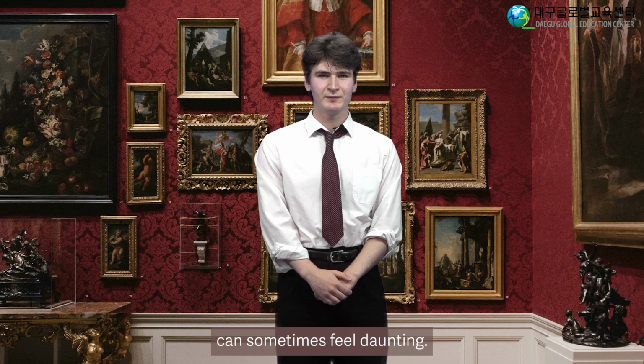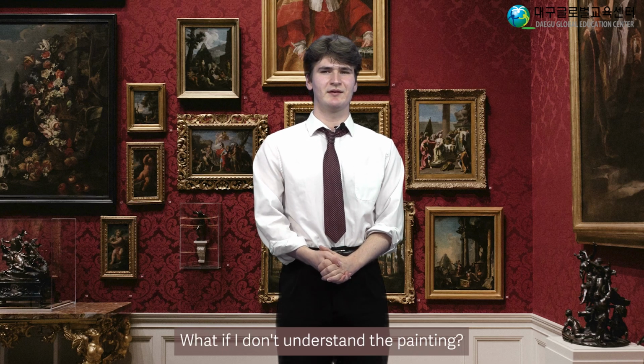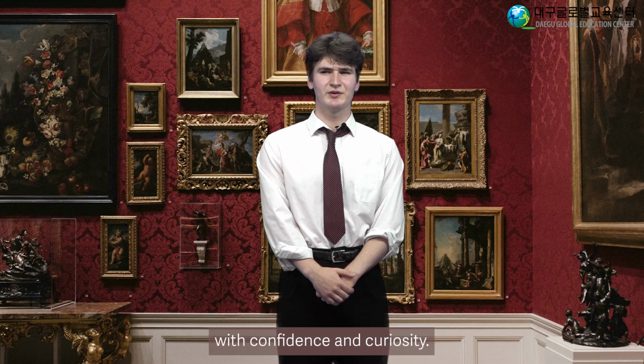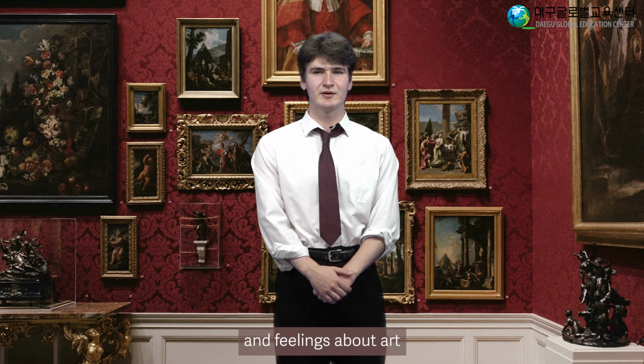Now, entering an art gallery can sometimes feel daunting. What if I don't understand the painting? What if I don't like the paintings? What if someone asks me what I think? However, with a basic understanding of European painting history, we can approach these artworks with confidence and curiosity, feeling more comfortable discussing our thoughts and feelings about art.